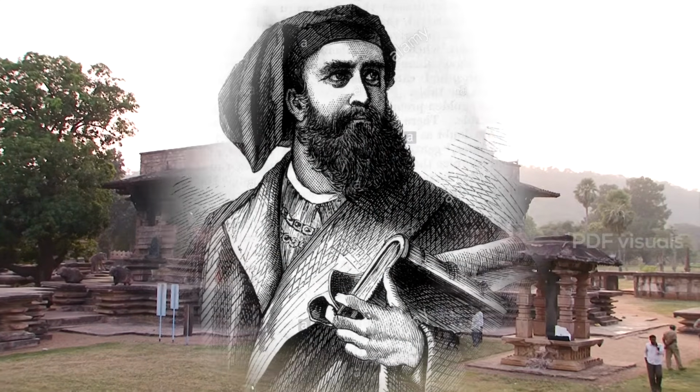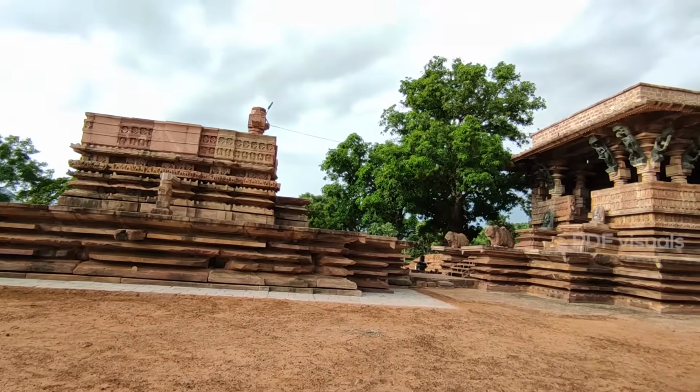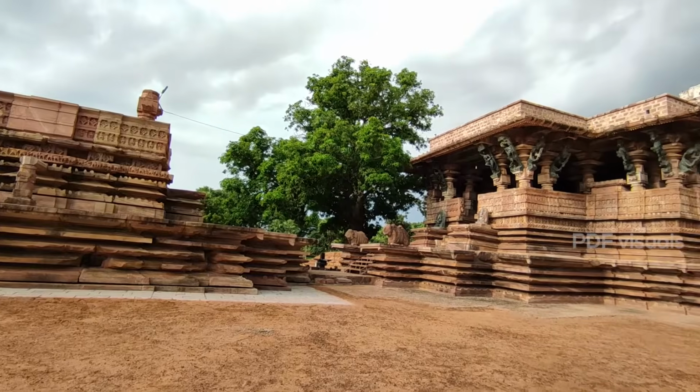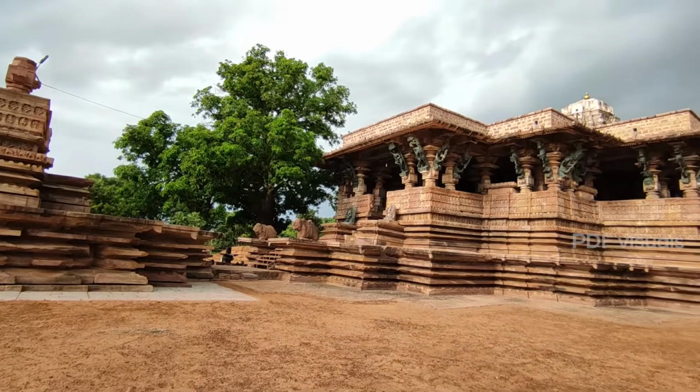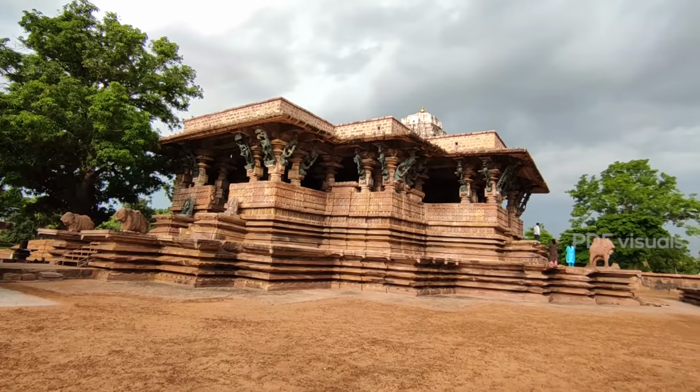The famous Italian merchant and explorer Marco Polo, who came to India in the 13th century, called this temple the brightest star in the galaxy of temples. Ramappa made a perfect blend of art and science in his temple, which makes it even more special.